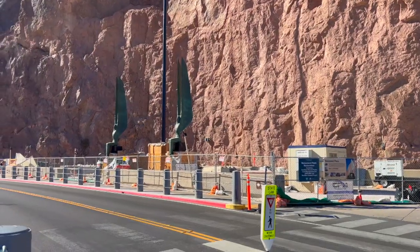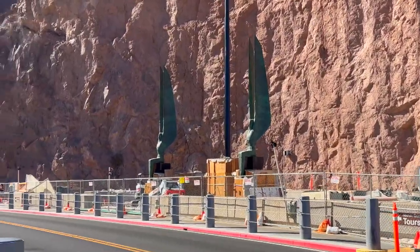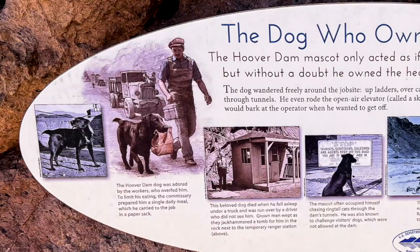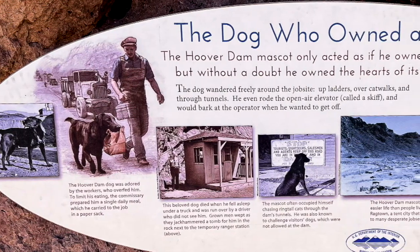As with every single event and every single famous place we go, it's under construction. They're doing a Monument Plaza restoration. But we were here not that long ago, a couple of years ago, and we have photographs of these, so I'll put that up. Hoover Dam's construction crew's mascot was found as a puppy by workers at the construction camp.